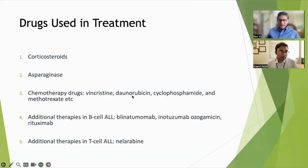So obviously, there are a number of different drugs that we have in our armamentarium, and you mentioned that the paradigm for AYA and non-AYA adult differs.